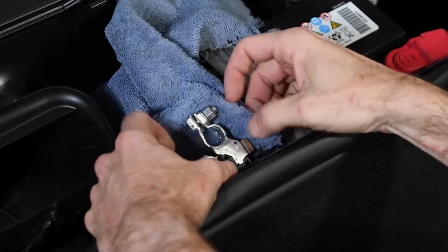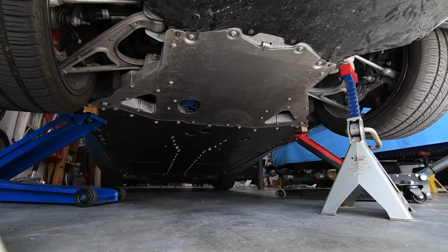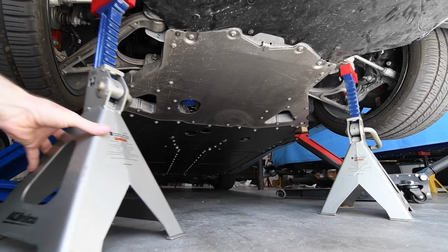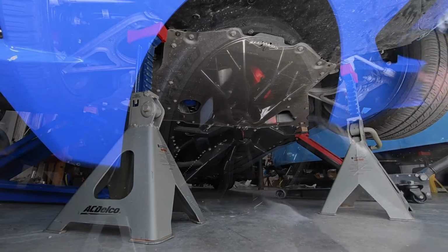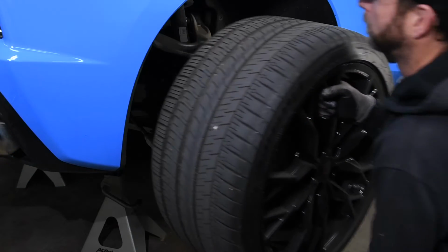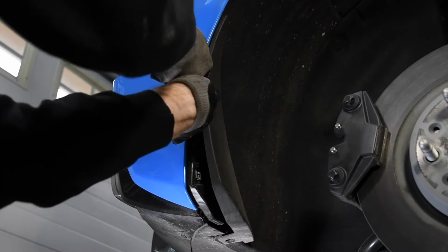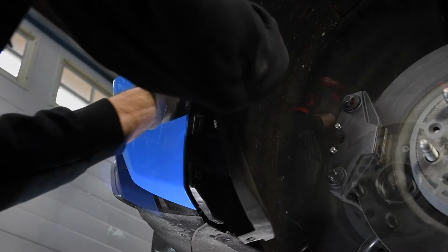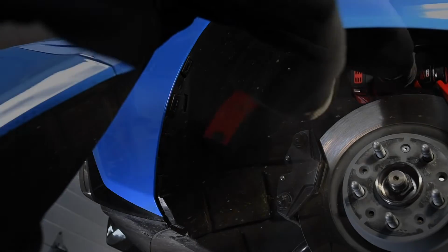First, we disconnected the negative side of the battery. Then we jacked up the rear of the Vette using 2 jacks and rested it on 2 jack stands under the rear lower control arm points. We removed both rear wheels. Then we removed the trim panel at the back of the wheel well. After removing the remaining clips and fasteners, we moved the wheel well liner aside for access.